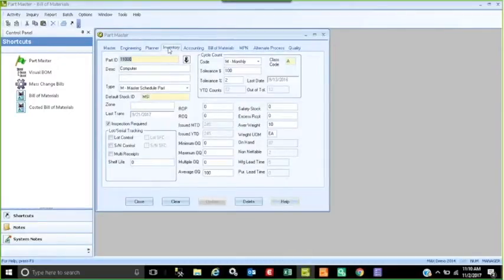On the Inventory tab, you have all of your usage data available, as well as traceability attributes. So if you need to track your parts with lot number control, serial number control, both or neither, MAX can help you do that.